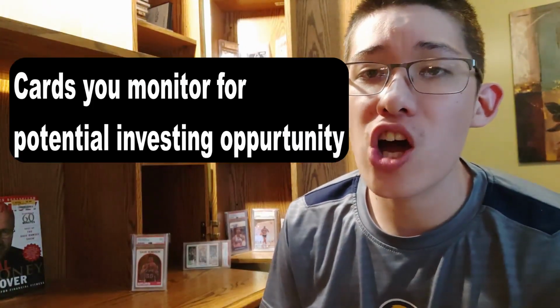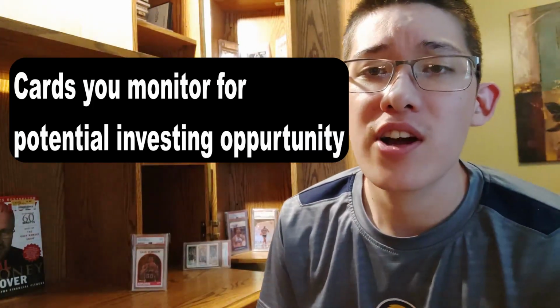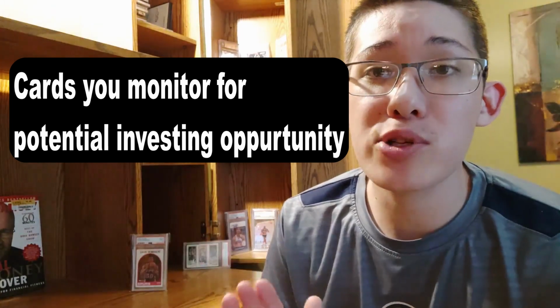What is a sports card watch list, you ask? A sports card watch list is a list of cards that you closely monitor for potential investing opportunity. That's what a sports card watch list is. In the investing world, people are going to watch list certain stocks, and when certain stocks fall under 20% or more in price, that's when smart investors start buying the stocks.